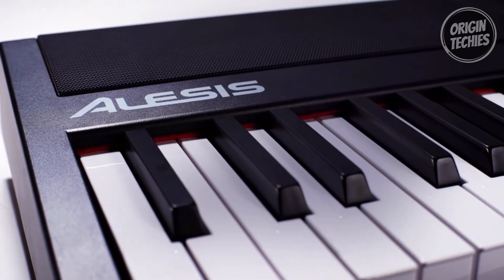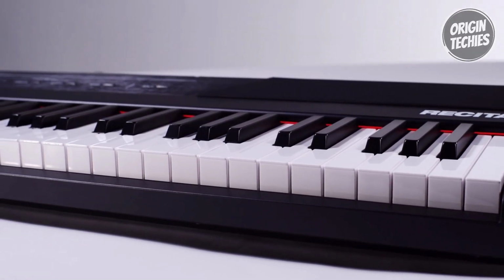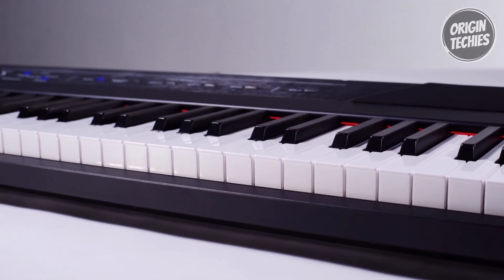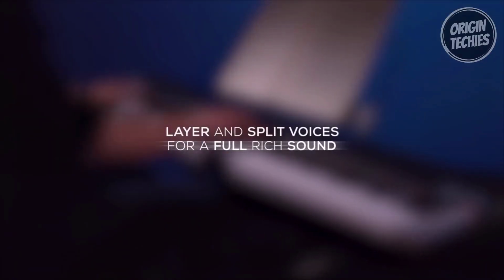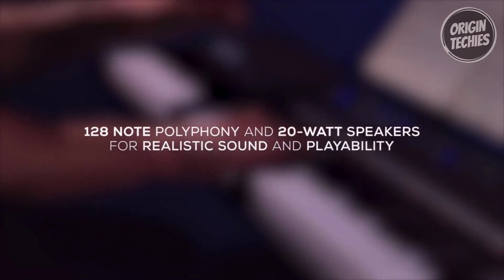Play the keyboard wherever inspiration strikes, with the option to power it via the included adapter or 6 C-cell batteries. Its portability makes it perfect for professional piano performances anywhere. Unlock your musical potential with powerful educational features, including standard, split, layer, and lesson modes with 128-note max polyphony.